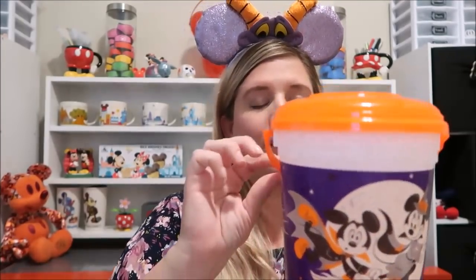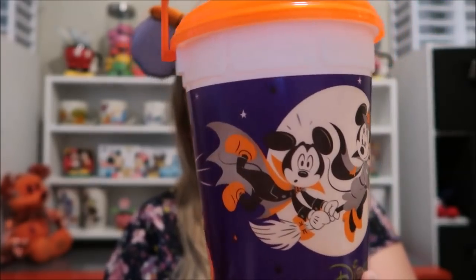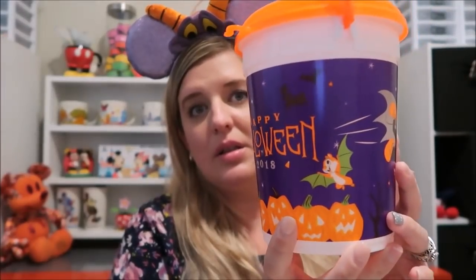This next item is something we got pretty much right when Halloween was starting to be filtered into the parks for the season, and we had to get one of these. We both loved it. We thought it was adorable, and that is this popcorn bucket. So of course the infamous Mickey on the top of the popcorn bucket. It's a bright colored orange handle, and then of course there is Mickey and Minnie on their brooms flying through the air, and on the back it says Happy Halloween 2018, and Chip and Dale are also on the back side there, so you can see there and over there. And then there's the castle too. Obviously they have all different theming ones for any holiday, but I just really love this one a lot, and so did Brad, so we picked it up.